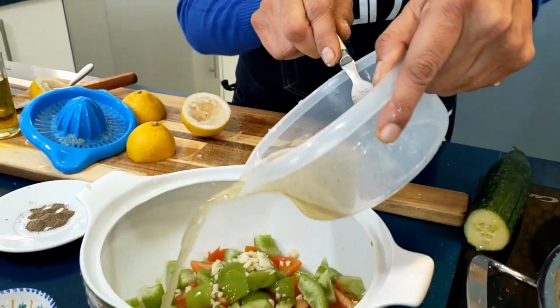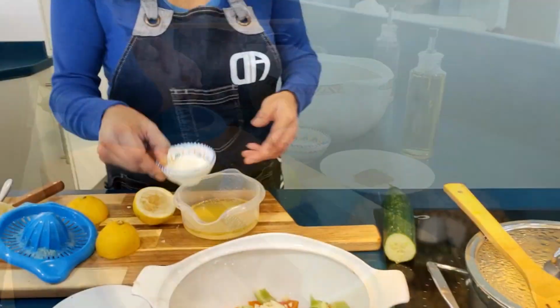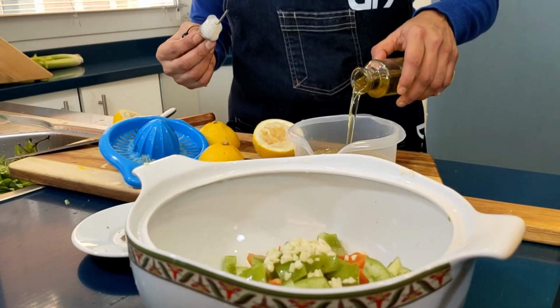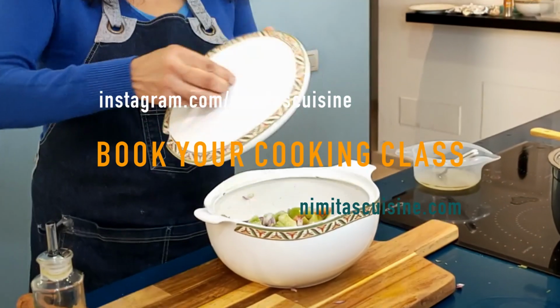The salad dressing, super simple. All we're using is lemon juice, salt and pepper, and high quality olive oil, which will determine the taste of your dressing.